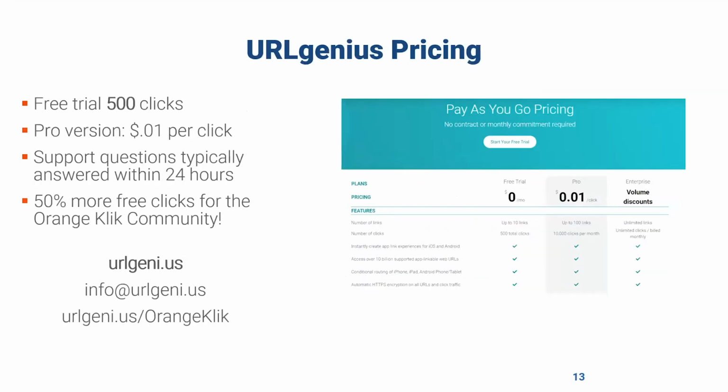Pricing, let's talk a little bit about pricing. So the free trial is 500 clicks. And so again, you can sign up right away, update your links, and test it. And do an A/B test. Test the URLgenius link compared to a regular link when you're promoting those links outside of Amazon.